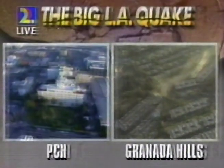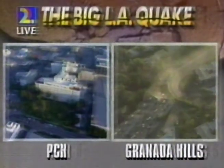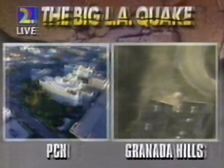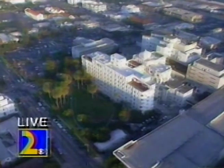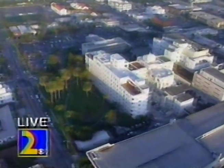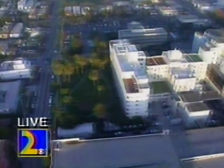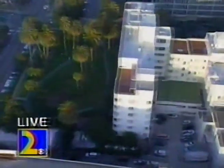Now, we're going to see what Bob Tur has for us in Chopper 2. Bob, it looks like you're in the Santa Monica area along Palisades Park. This is St. John's Medical Center in Santa Monica. You zoomed in a little bit earlier, and it looked like you were showing us some cracks in the building. Can we see that?